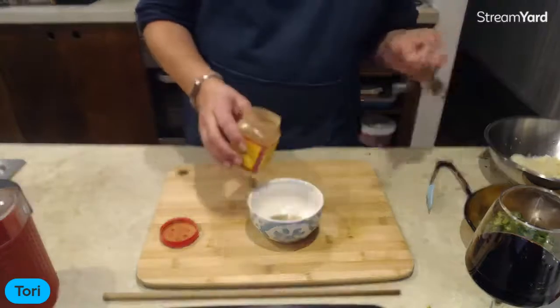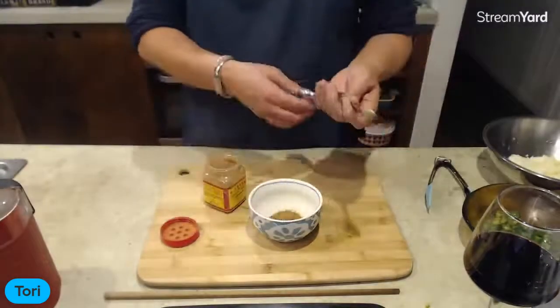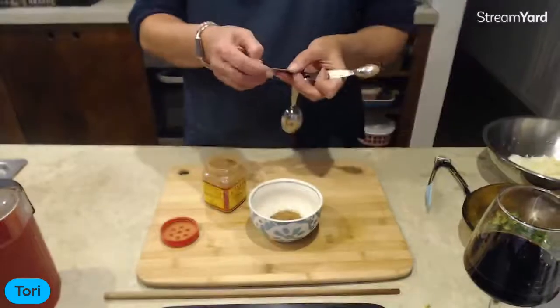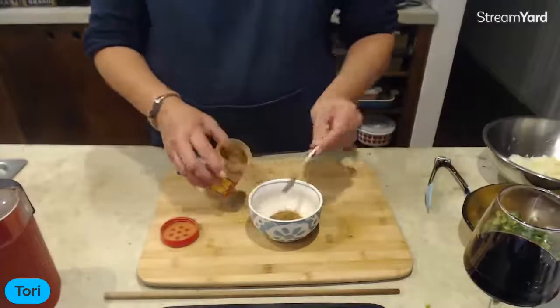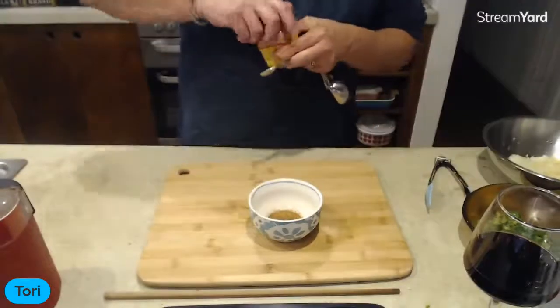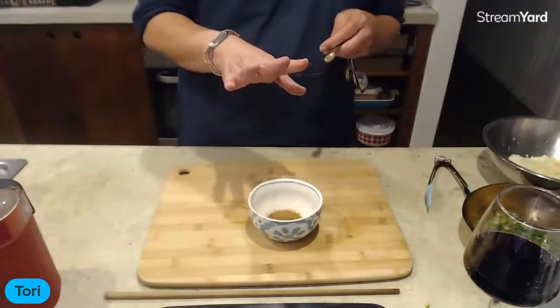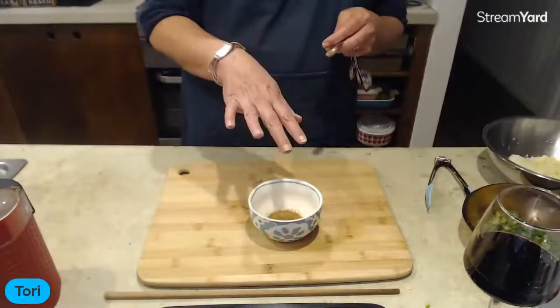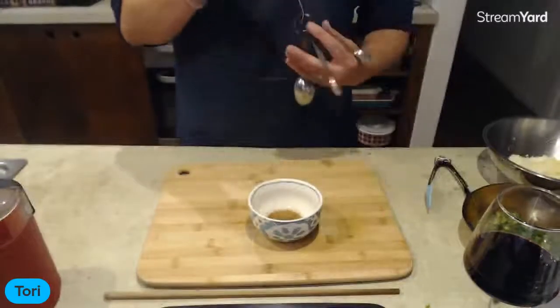So 3/4 of a teaspoon of cinnamon. So we're putting in a half, and then a quarter. What have we got? We've got the cloves, the ginger, the coriander seeds, the cinnamon, and a teaspoon of sweet paprika.